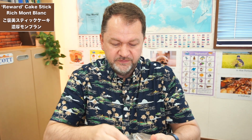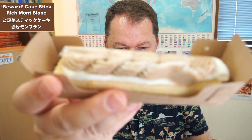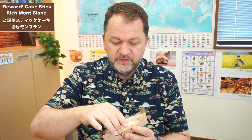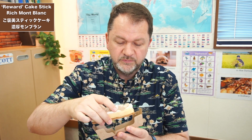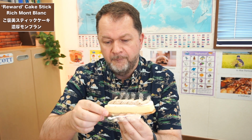Okay, so very easy to open and it comes in a lovely little box. Just like this. Isn't that nice? And they're supposed to be for eating on the go. I'm not going to be on the go with one of these. I want to sit down and enjoy it. But it's got this plastic covering, which I'm going to just remove here. And there we go, in all her glory.